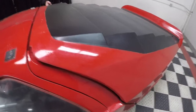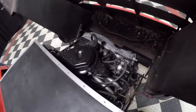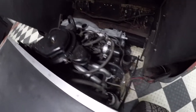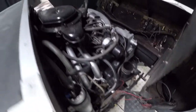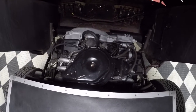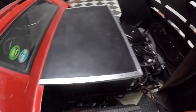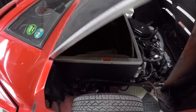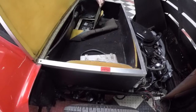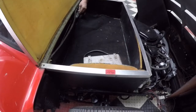So what do we have back here on this beast? Well, it's Porsche power. Got a cool fuel injected Porsche motor. Runs sweet. It's got an early Jetronic fuel injection system on it. And we have a little storage box, kind of like a little trunk, so to speak, where the battery is held, and you can put other items and stuff like that. So you've got several different areas to stow stuff, up in the front and also in the back.